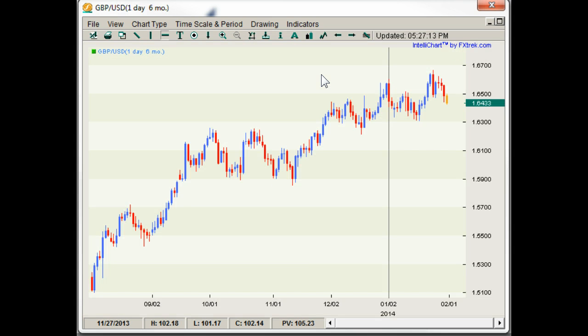Cable, of course, has been the relative stalwart. It's shown a lot of relative strength here, but it's also starting to come down against the dollar, and the failure over here, especially today, the inability to hold the 64.50 level connotes that maybe we can have more distribution to the downside. We don't have too much data next week on the UK side.